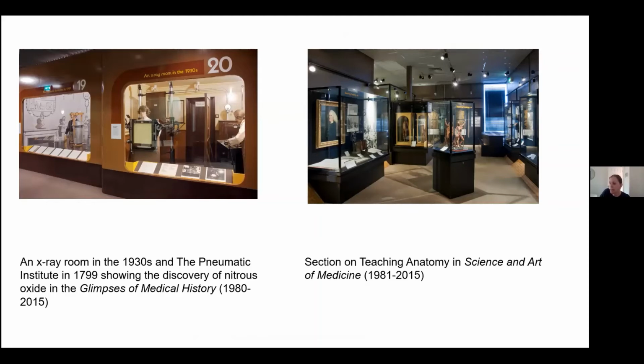Glimpses of medical history looked at the interactions between patients and practitioners in a range of settings, and it goes back as far as a Neolithic person having a hole drilled in their skull, so having open heart surgery in the 1980s. Some were really tiny dioramas or large room sets that you can see on the slide here. The other, Science and the Art of Medicine, was a chronological display of a whopping 537 display cases, which took the visitor, if they walked the right way round, from ancient Mesopotamia to the latest high-tech of the early 1980s.